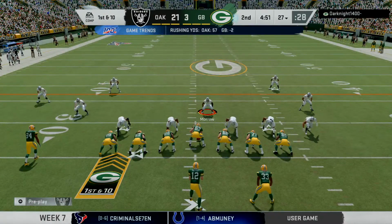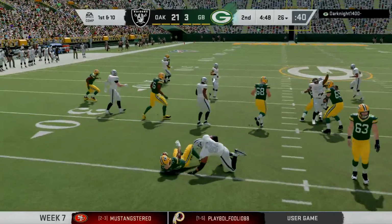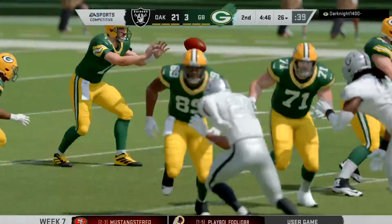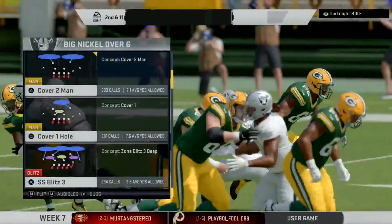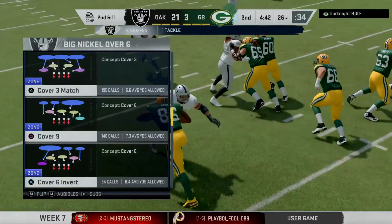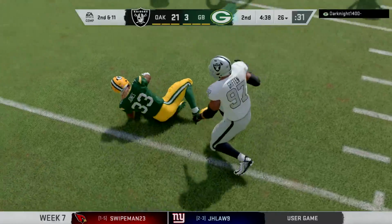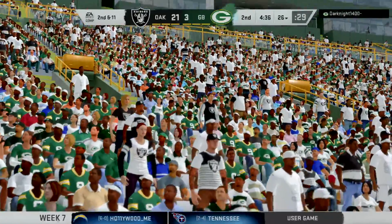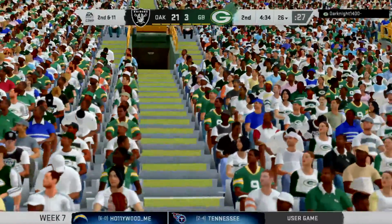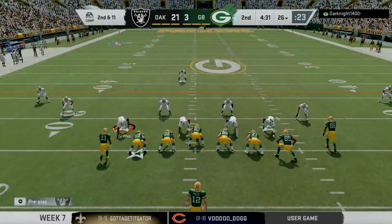And this, let's face it, is an important drive if they're going to get back into this ballgame. Think about going into the locker room down 21-10 as opposed to 21-3. 21-10, a little more optimism, a little more bounce around the locker room, a little more discussion about how they're going to finish this thing off. 21-3, I think discouragement clouds that locker room. Yeah, and I think a touchdown is much bigger than a field goal on this drive, just to get into the end zone and get that momentum.